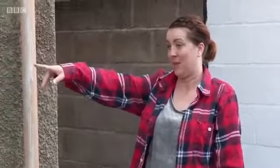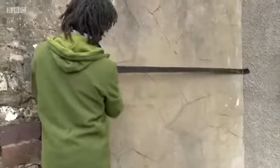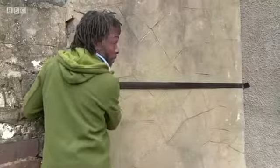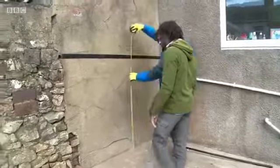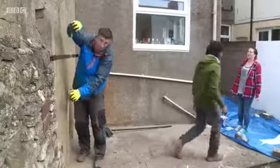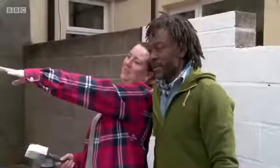Is that about straight? No, that needs to come up. That bit needs to come up. Or you need to just bring that one down a little bit. This needs to come down. Yeah, it needs to come down. Right there? Yeah. You're happy with that? Yeah. You can also use a spirit level or tape measure to check if something is right. What's that about? Half still out. I'm not offended by that. No. I suppose it could just go up a little bit, couldn't it?